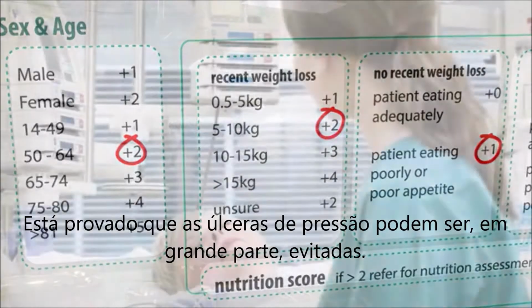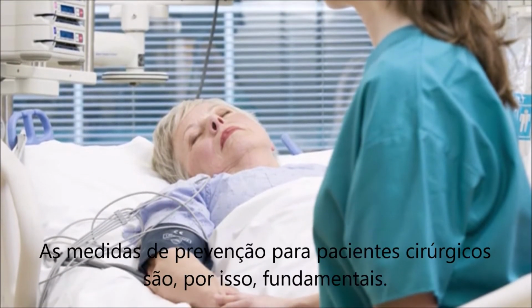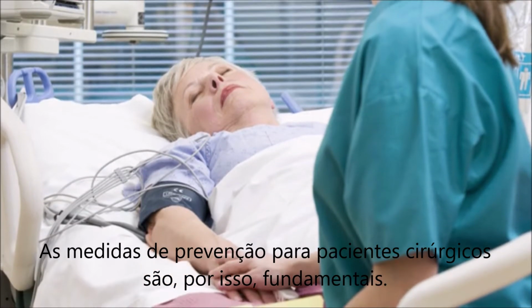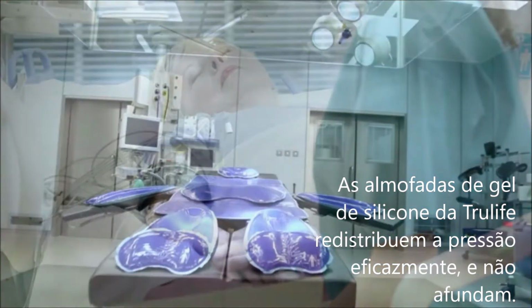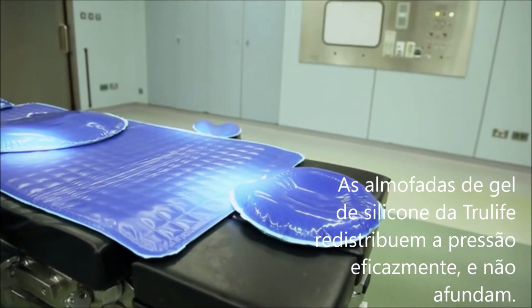It is well documented that pressure ulcers are, in most cases, preventable. Preventative measures for surgical patients are therefore paramount. Trulife silicone gel pads redistribute pressure effectively. They won't bottom out.